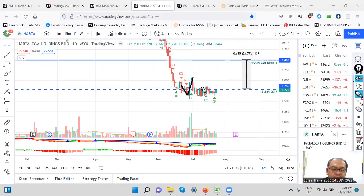It's supposed to be that something has been going out here. That's why it looks like what Chinese people say: mati tak mati, mau hidup pun tak hidup. So something is still in a congesting area.